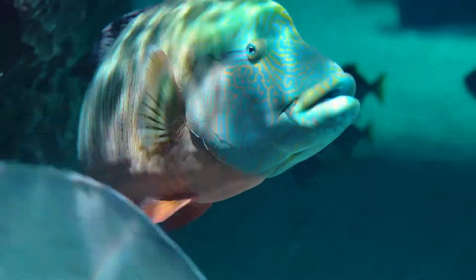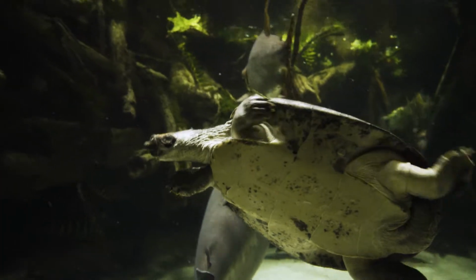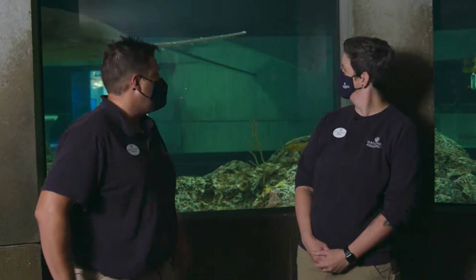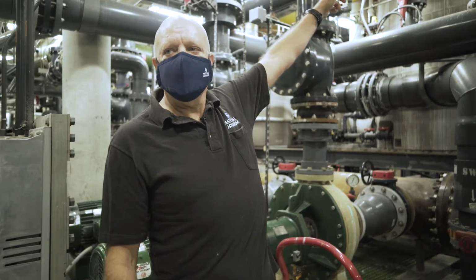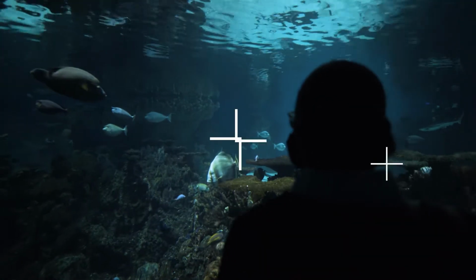We have hundreds of different species here at National Aquarium, some endangered, some not, some you can find in your very own backyard. Caring for such a diverse collection of animals takes a lot of teamwork, and a lot of that work takes place out of the public eye and behind the scenes. So we'll be taking a deep dive to see just what it takes to run an aquarium of this size.